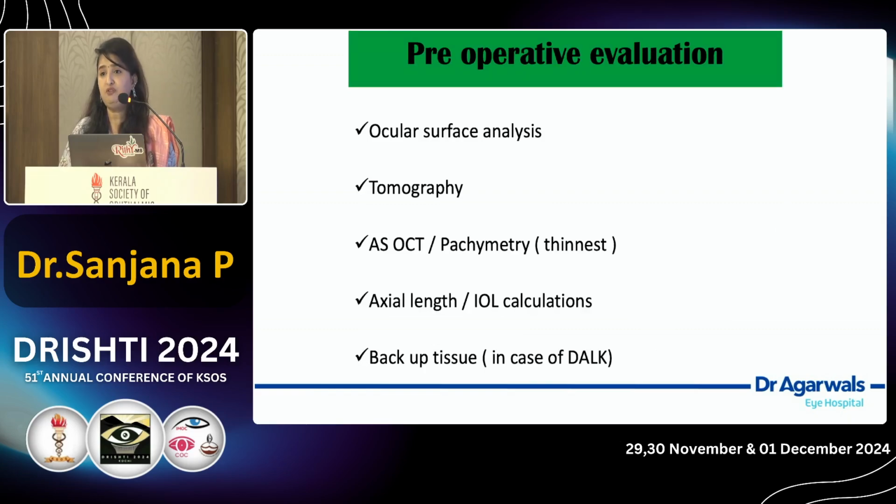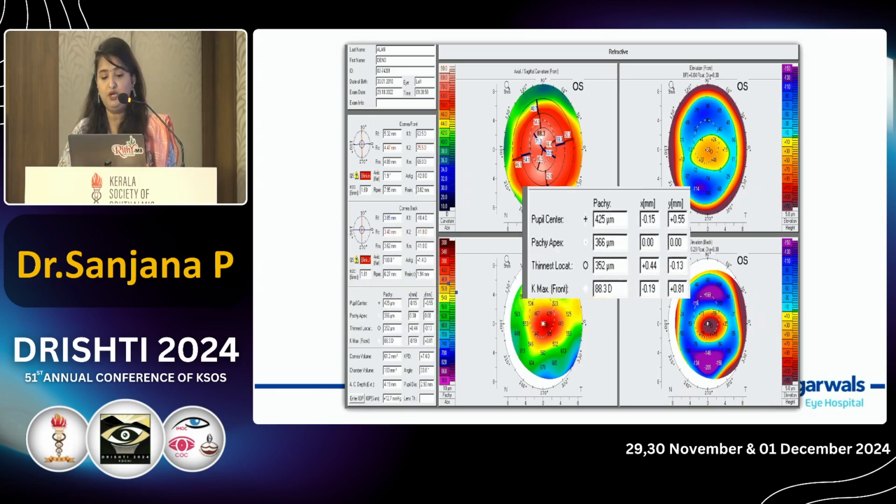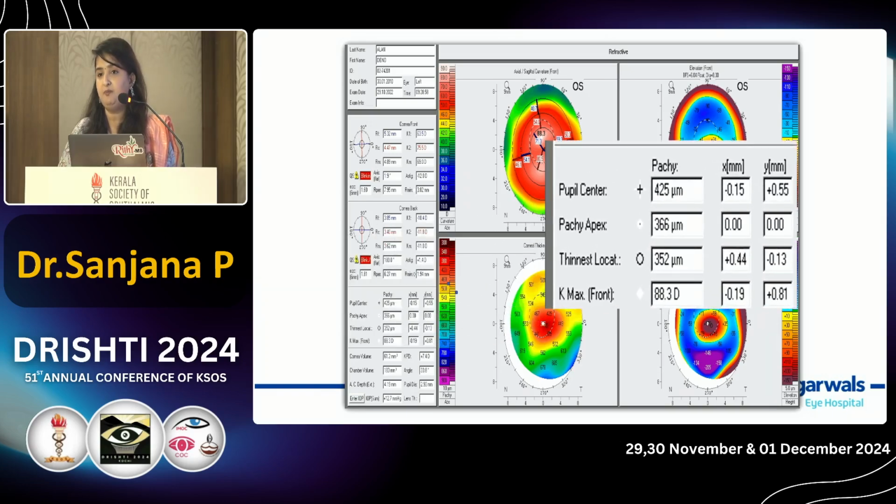So, preoperative evaluation is the ocular surface analysis. Topography has to be done in these patients. Ideally pachymetry has to be taken because we need to find out where there is scarring and where the cornea is intact. Axial length and IOL calculation, because if we are doing a deep anterior lamellar keratoplasty and it gets converted into a PKP, always a backup IOL is very important. Now, when we do a topography, it's very important to see that the pachymetry is pretty decent, not less than 200 microns, because then it becomes difficult to operate.